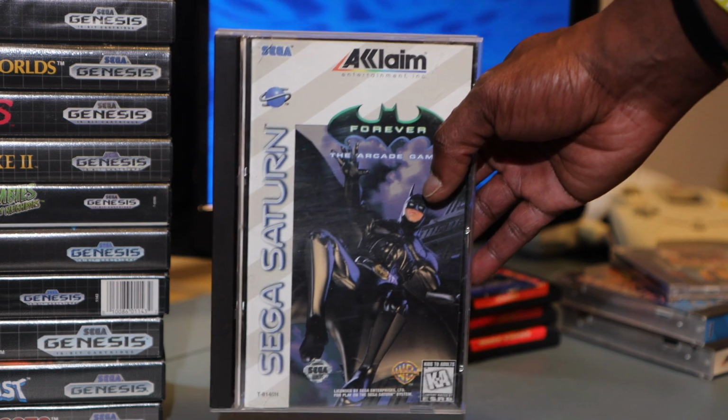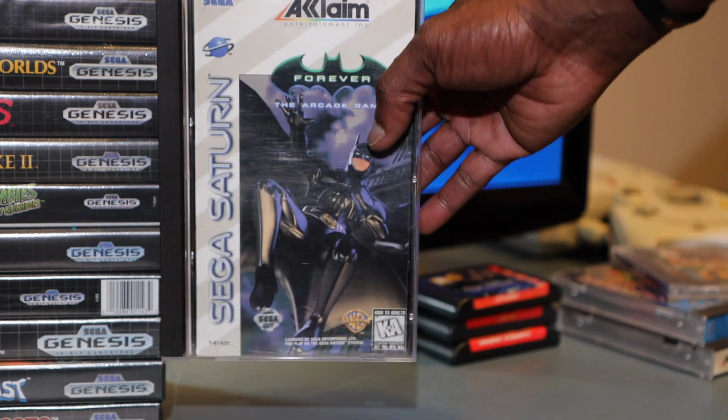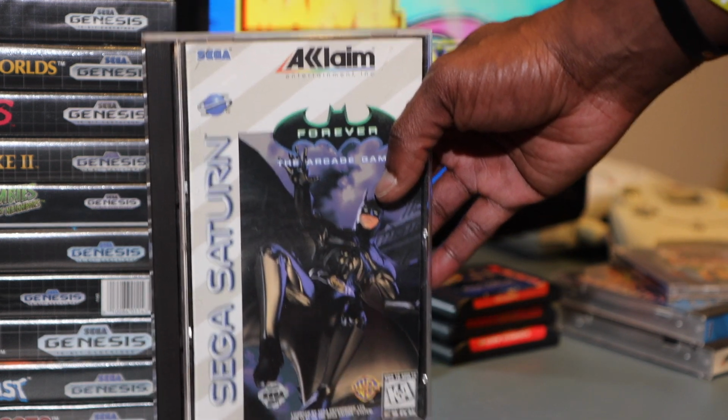The speed of the game and the way they kind of walk across the screen takes some getting used to, but still a very fun one. So I would recommend this one, but glad I was able to add this to my small but mighty Sega Saturn collection.